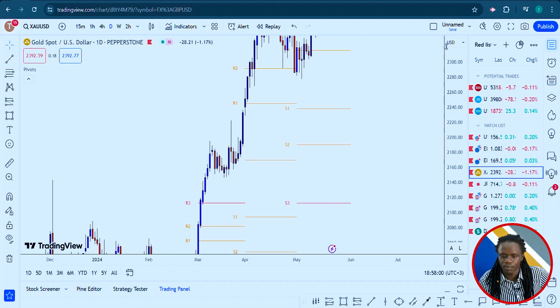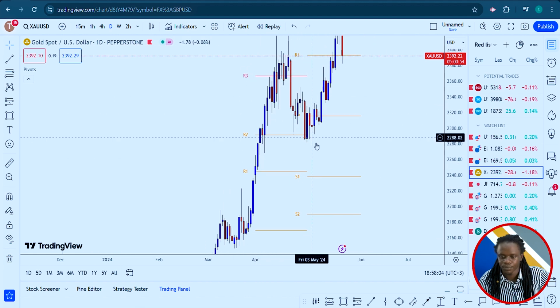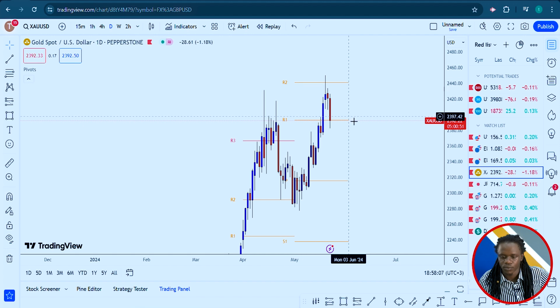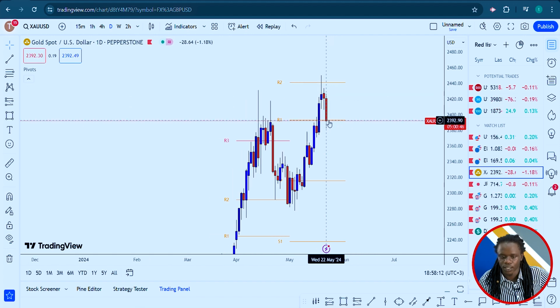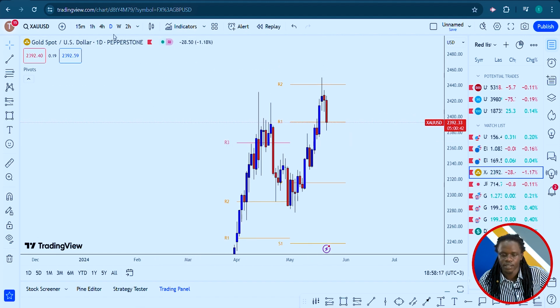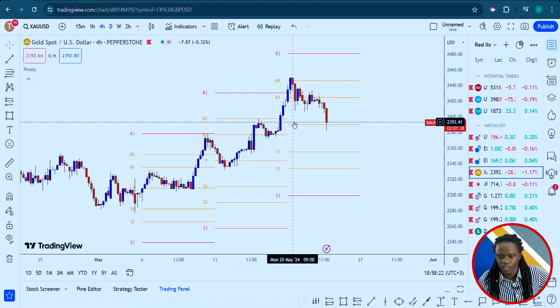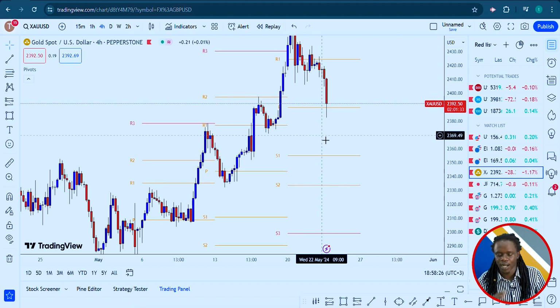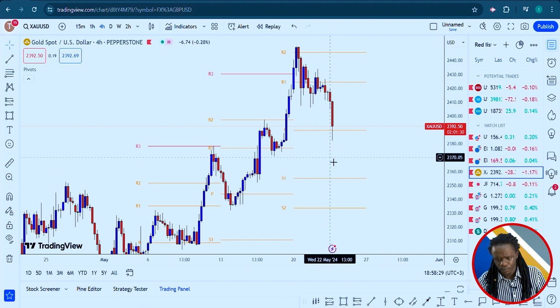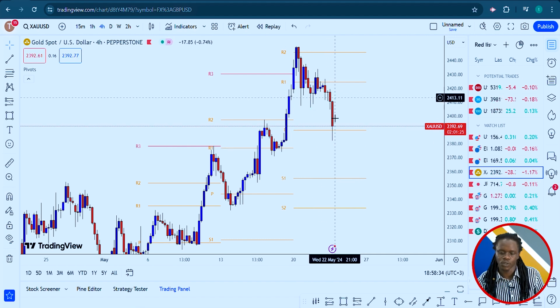You can see last month markets again moved to the R3 level, multiple short-term corrections, and the trend continued. This month we've rejected the R2 level. Gold today actually is down some 1.1%, so gold is pretty down for the day. For the week it started strong after the Iranian president died. We saw gold really moving up early that Monday morning. But within the week, on Wednesday evening, you can see markets have moved back to equilibrium.